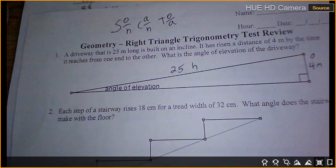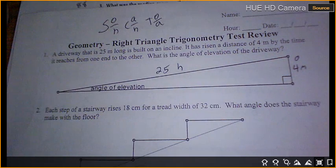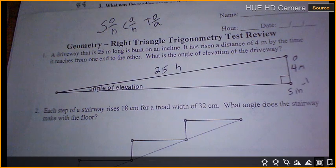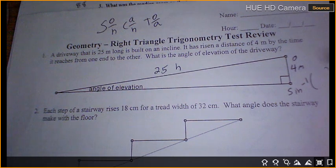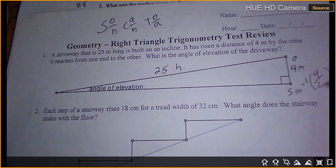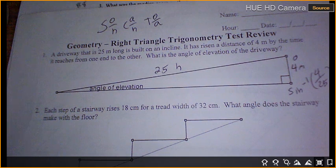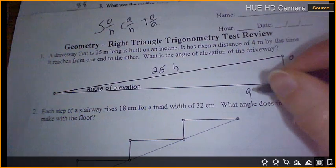Okay, so which one am I going to use? Sine, cosine, or tangent? Sine, because it has that O and the H. So sine inverse. Why am I using the inverse? Because I'm looking for an angle. It's opposite over hypotenuse, and I'm going to round to the nearest degree. What do I get? What'd you guys get? 9 degrees.